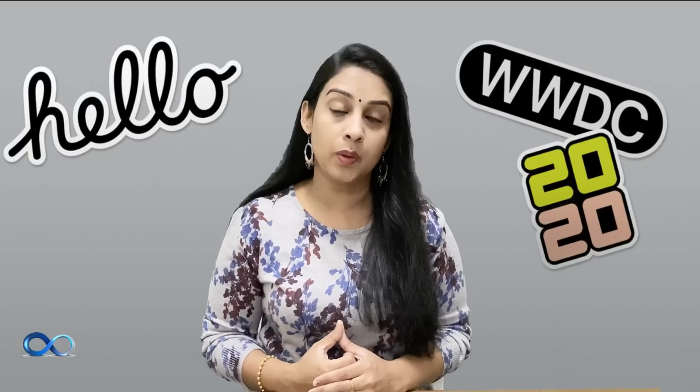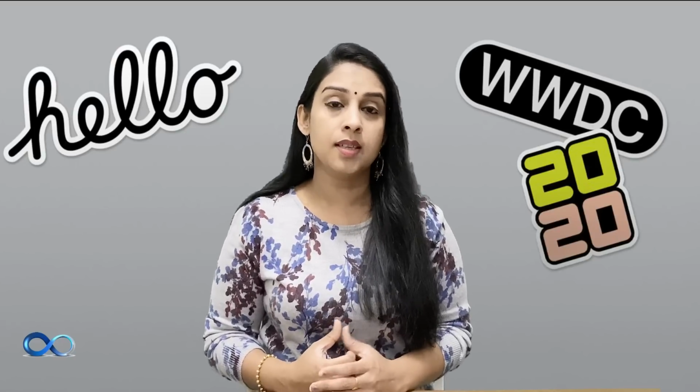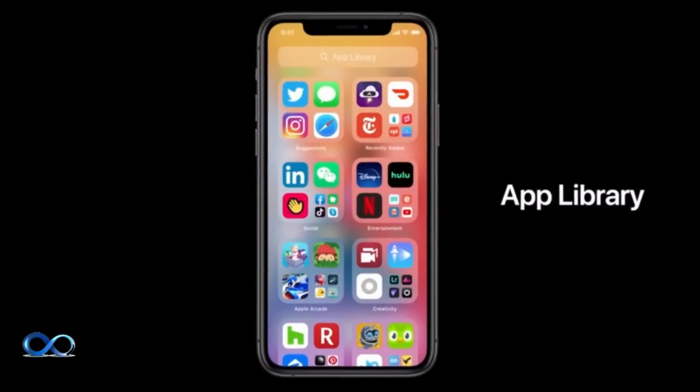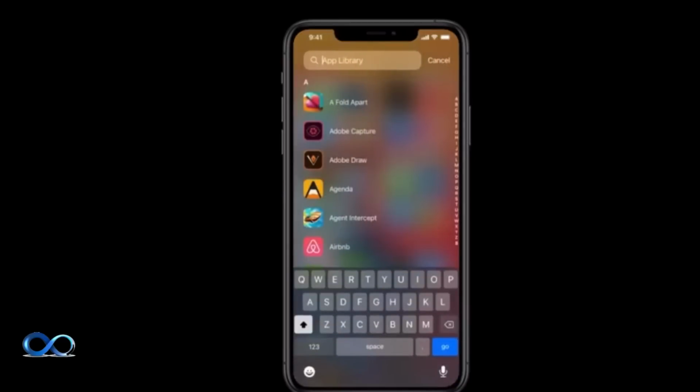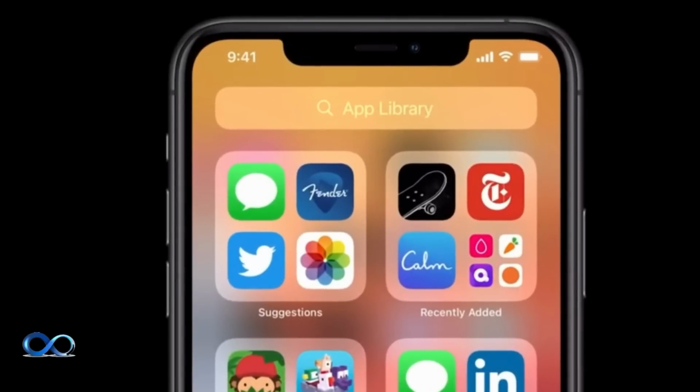Tim Cook kicked off with iOS 14, and iOS 14 comes with a fresh look and new features. Starting with App Library, which has organized categories and you can see everything in one place rather than swipe, swipe and swipe. With App Library at the top in the search bar, you get all your applications organized in alphabetical order from A to Z. And on the upper left, you have suggestions with on-device intelligence which suggests which application you may need next.